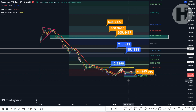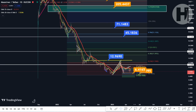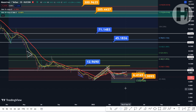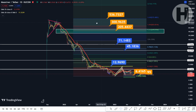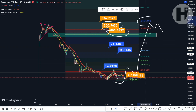Of course, it depends on the demand and the applications that are going to be tested on the Moonriver network during the bull market that will drive the price up. So that's also an important factor to include in your analysis. But as of right now, I'm looking for $200, $300. It is also possible we see like a parabolic rise in just a few weeks to $500. And obviously, if I take some profits at 200, at 300, I'll sell the majority of my tokens at 500 as well.